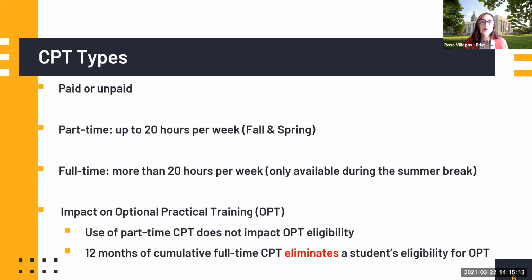Something to keep in mind when you're applying for CPT is that if you're only doing part-time CPT, most of the students here will be fine. They can do it as many times as they want or as many semesters as they want. However, if you accumulate 12 months of full-time CPT, then you will not be eligible for OPT.